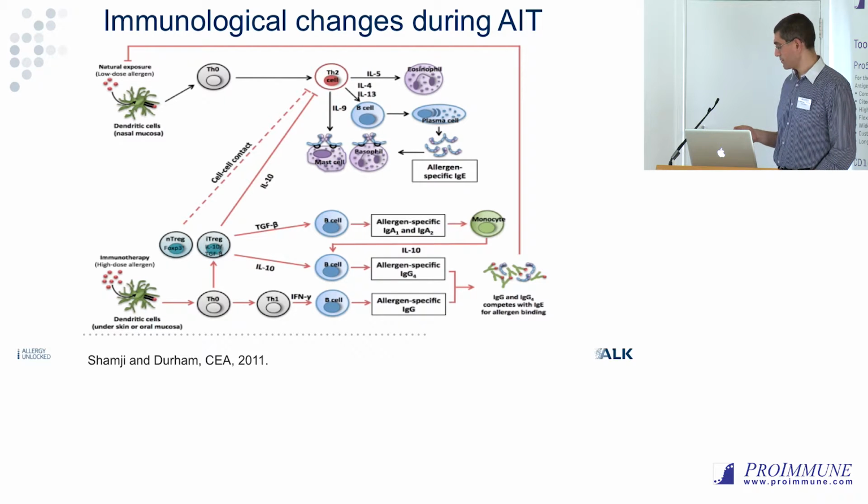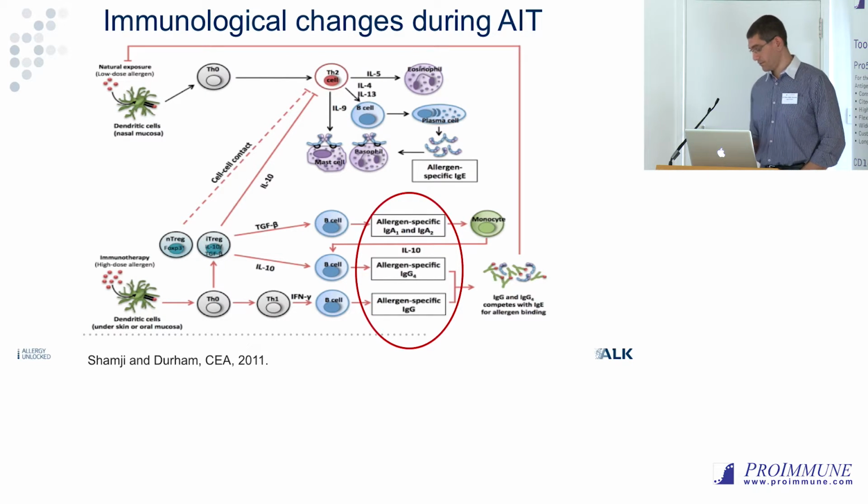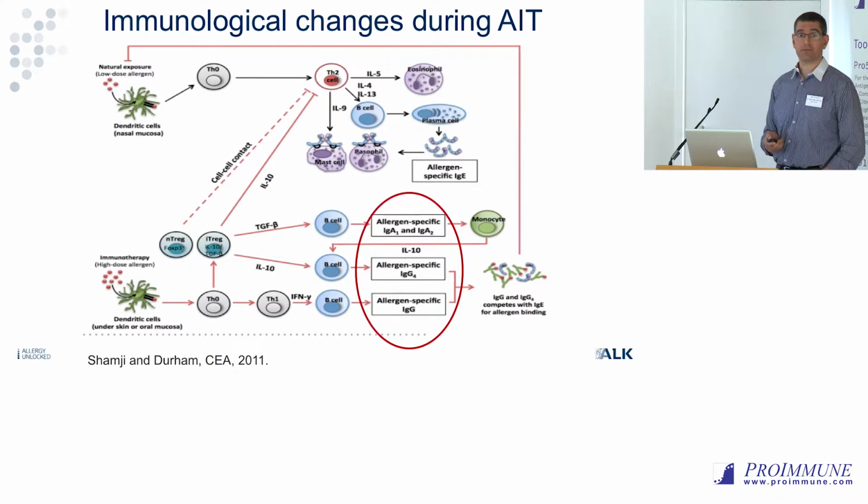But I will just say that now I will switch to the antibody production and look for what kind of changes we see in that part of the immune system.